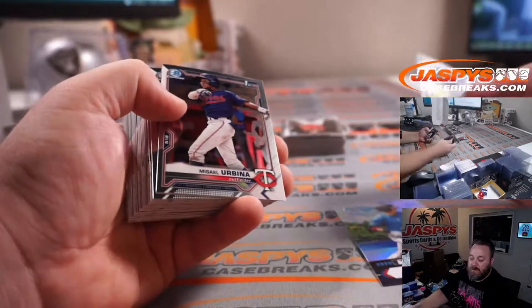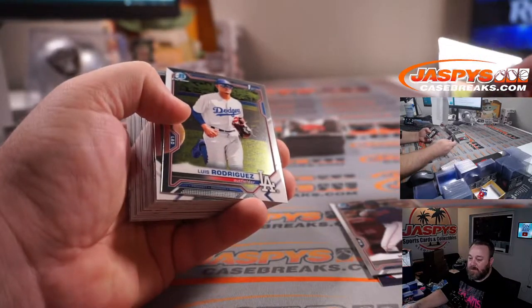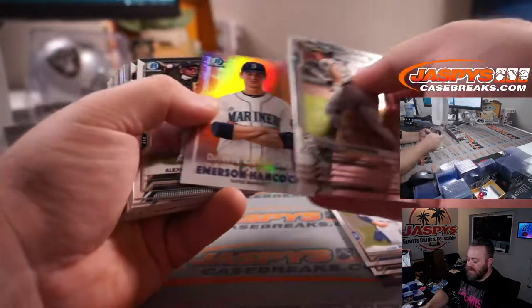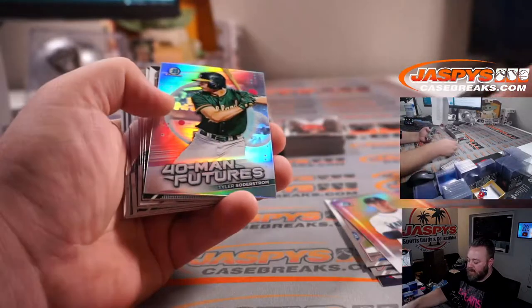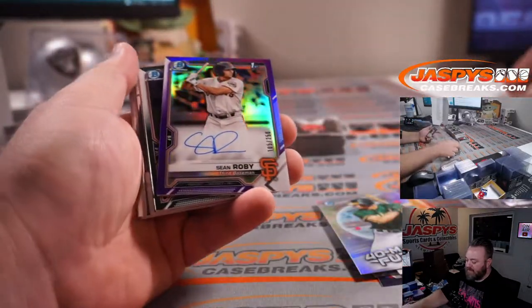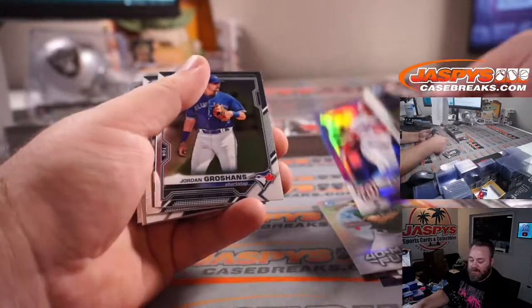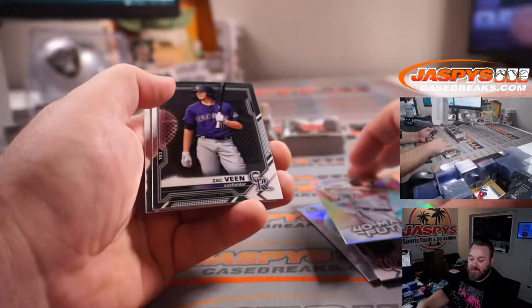JJ Bleday for the Marlins, Brian Croft. And Mycel Urbina, Twins, Ryan Dupuy. Oh, okay, cool. That's very nice. Luis Rodriguez, Dodgers, Tim Leahy. And Emerson Hancock, Mariners, John Hyenga. Tyler Soderstrom, A's, John Samuelson. And Sean Roby, purple to 250 for the Giants, Nick Nguyen. Luis Garcia to 250, Nationals, Joe P. And Heston Kerstad for the Orioles, Mike Picora.